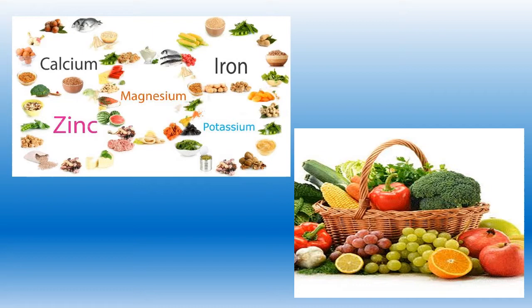A high amount of iron is present in apple, spinach, potato. So iron forms blood in your body. And if I talk about potassium, a high amount of potassium is present in bananas, and potassium helps in making your muscles work better, right? So these are all the foods that contain minerals.